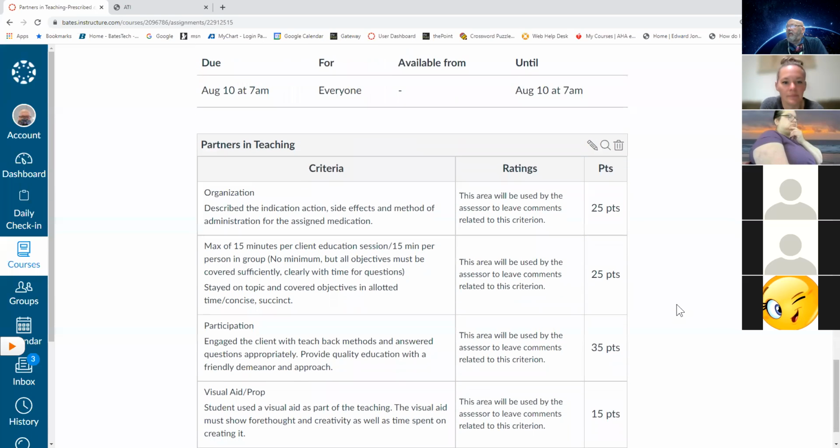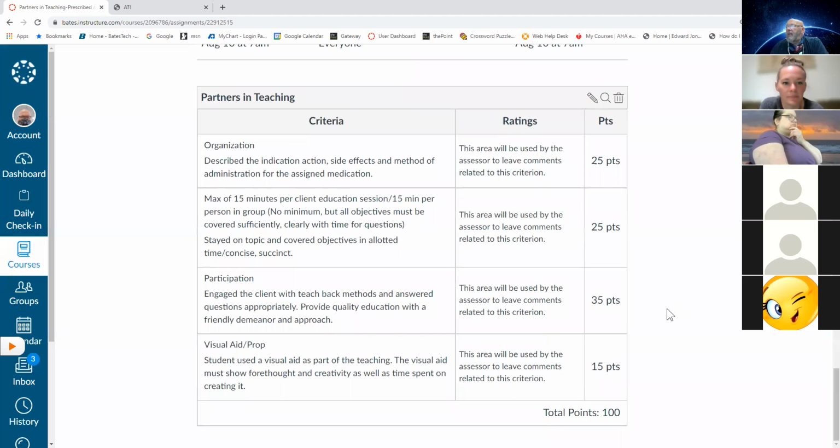It has a rubric here that you can go through, and this is what I use to grade your papers, to grade your information here. So you have to do what is in here to get full points. All right.